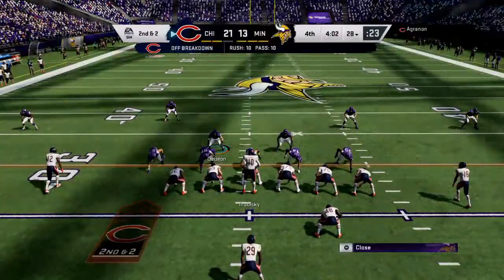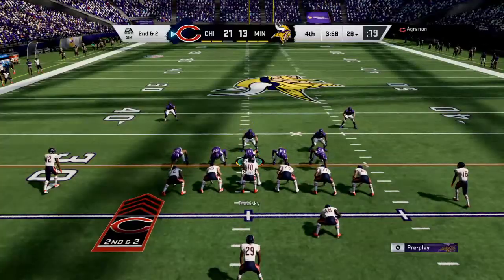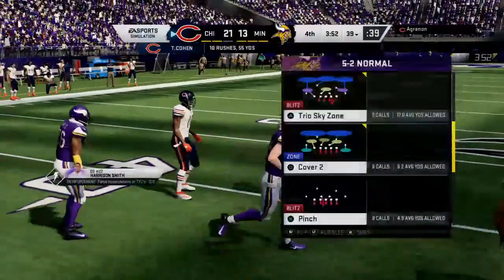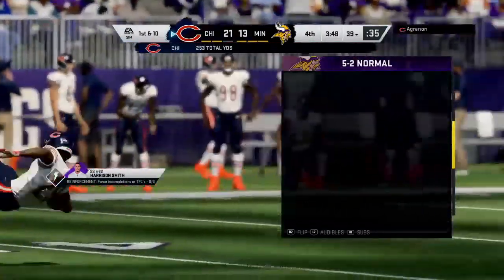8 yards the gain on that last run. Here's 2nd and a couple. They try again with Cohen. And he gets this one just shy of the 40. They'll mark him down at the 39. 11 yards there, first down.